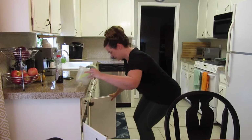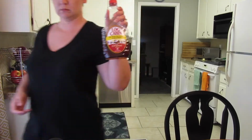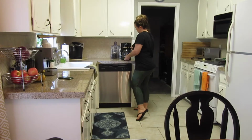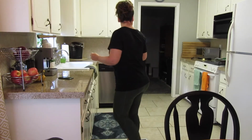The second thing I like to do each morning is make sure that my kitchen is straightened up. Now, I always clean my kitchen the night before. It's always clean before I go to bed, but my kids have already been downstairs. They've already made themselves breakfast, and then I also needed to put the coffee pot away.